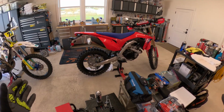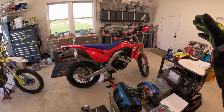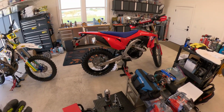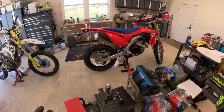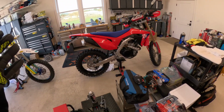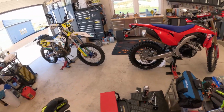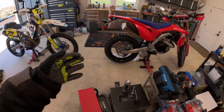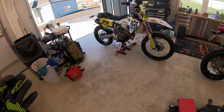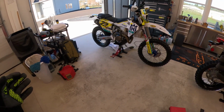5th and 6th gear are pretty high, and I could run this down the highway for a long time, especially if I had a little windscreen or something. The Honda is very nice to ride down the highway, I have to admit. So going down the highway, the CRF 450 RL gets two thumbs up. The 350 gets a thumbs up. It will get you there on the pavement, but I don't like doing any more pavement than I have to with this bike. But that's usually what I do, not much pavement, so it's fine.